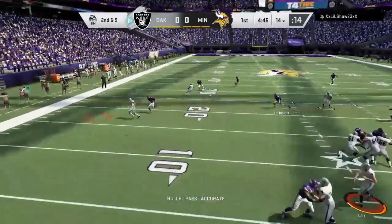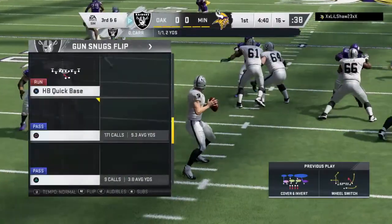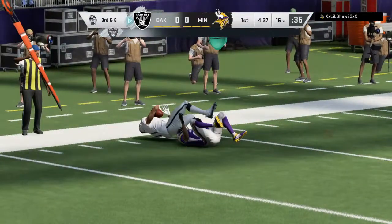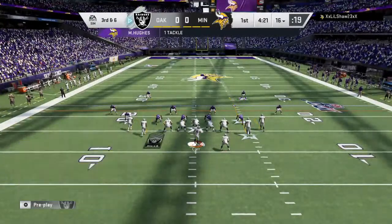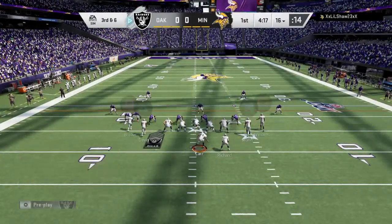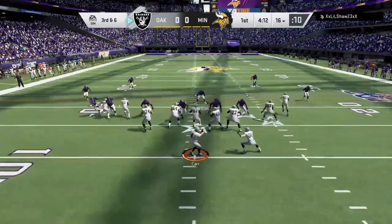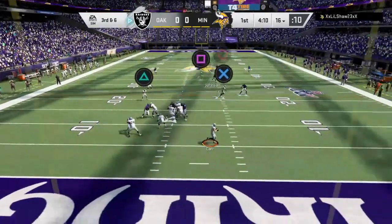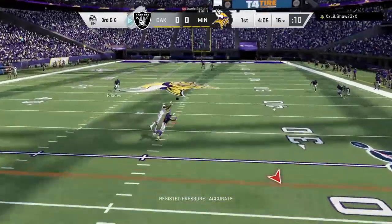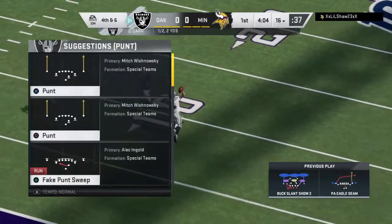On 2nd and 9, Carr able to find Davis. That's complete, and able to get it here to about the 16-yard line. That throw good for only a couple. It brings up 3rd down. And on 3rd down, a nickel formation here defensively. Carr throws, and that is incomplete. So the defense able to get off the field here on 3rd down.